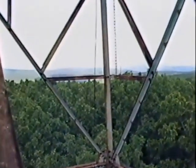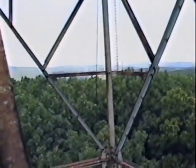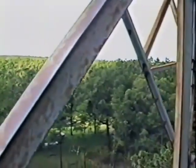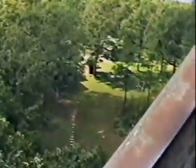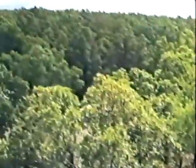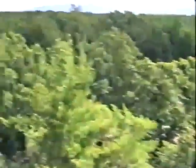You can see a string blowing in front of you here. Kind of shows you how windy it is up here. We're in no danger of being blown off or anything. I'd say the wind's blowing 15 to 20 miles an hour. Down there is the cabin, and again we're looking back over toward Tom Sauk, to the reservoir, and I think the sun's coming out again.